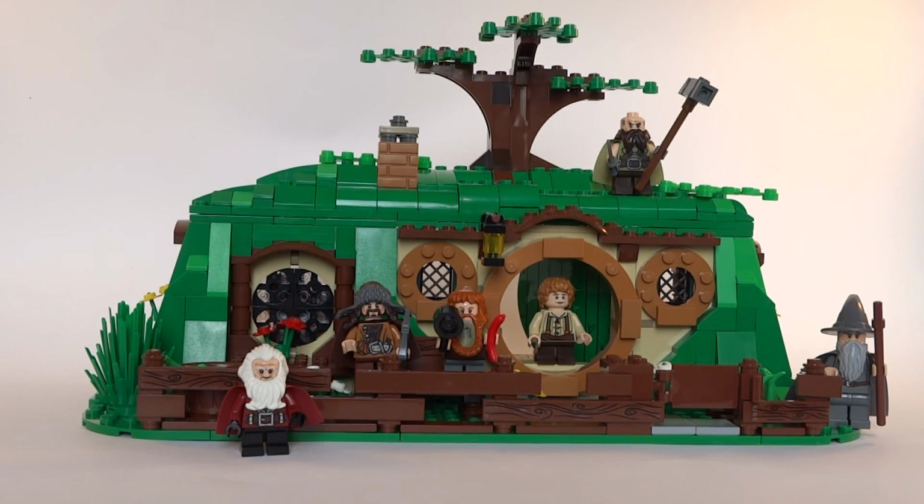In general, I feel a lot of Lord of the Rings and Hobbit sets are good. However, I feel this one steals the crown. In addition, you get some cool minifigures which will gladly consume all the supplies stored in the Hobbit hole.